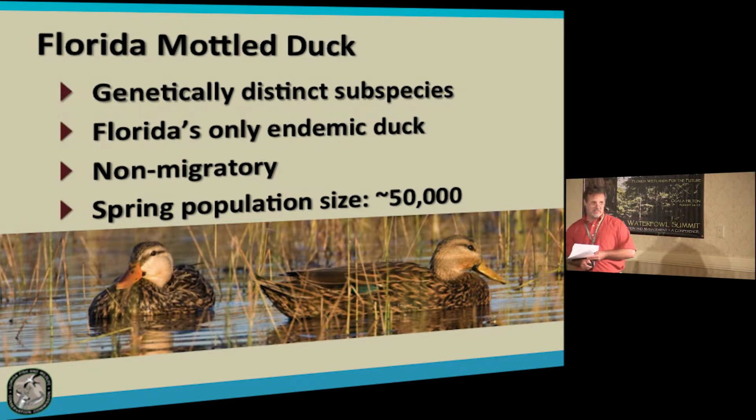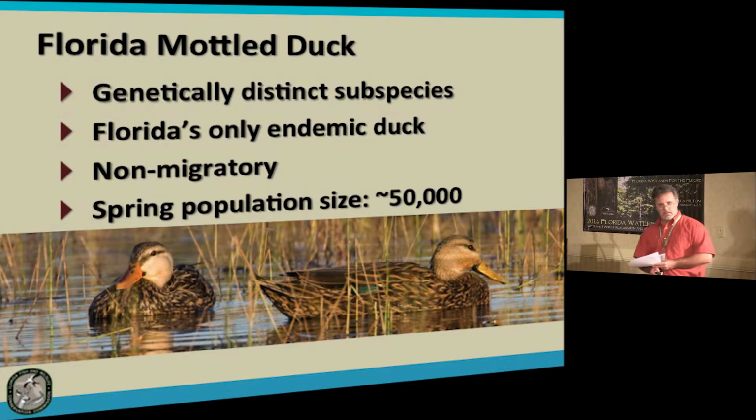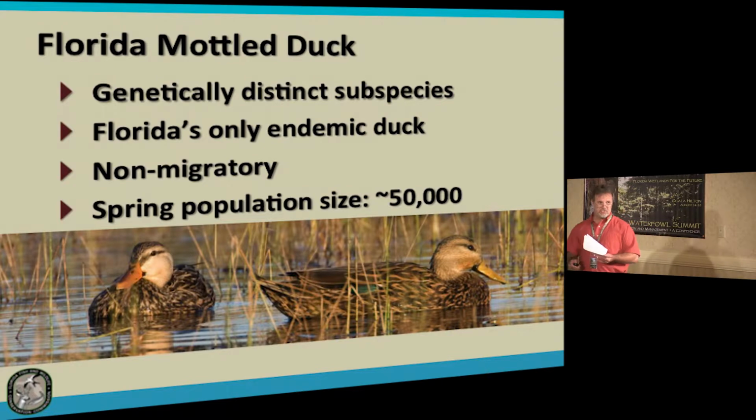Spring population size of this bird is about 50,000, okay? Compare that to mallards, Jamie. I mean, what, 8 million, 12 million, 16 million, 20 million birds in North America? We've got 50,000 of these birds in the spring population, the breeding population. Not very many. Makes them vulnerable, potentially, to things that change on the landscape, on their landscape. Degradation of wetlands is one of them. So we've got a really unique bird here.